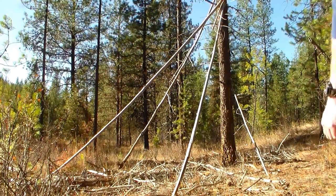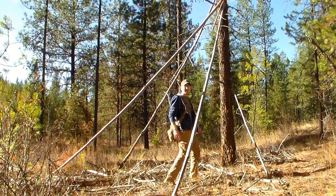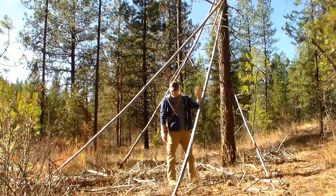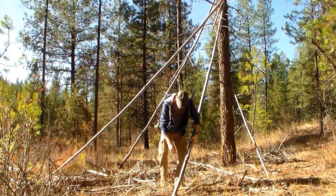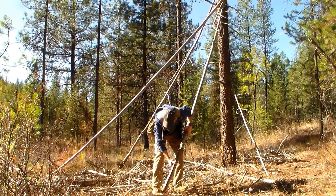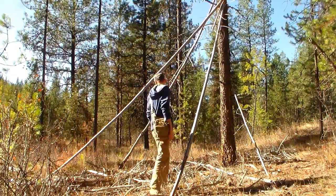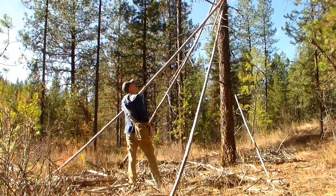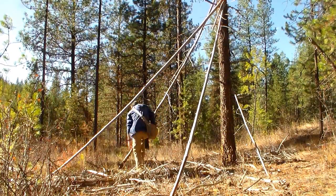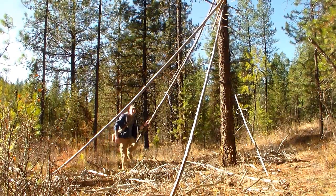Now you can see they're placed in a teepee type structure. Nothing seems to be cut. This one's actually broken and twisted at the end down here. They all look to be broken and twisted. No cut marks.